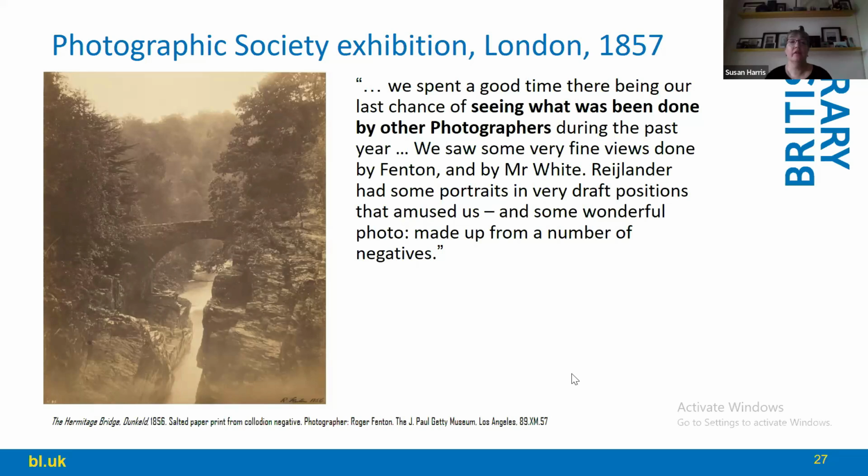Again, as a family, they went to exhibitions. This is a good quote from when they went to the Photographic Society exhibition in London in 1857. "We spent a good time there, being our last chance of seeing what had been done by other photographers." To me, that gives an idea that she knew she was a photographer too.